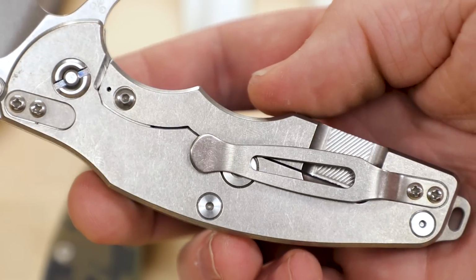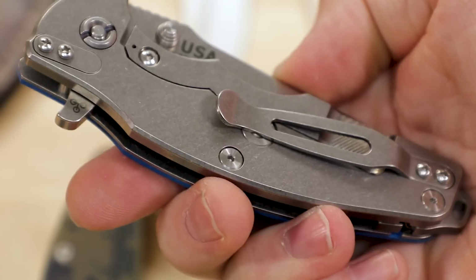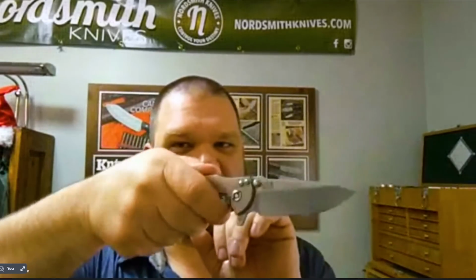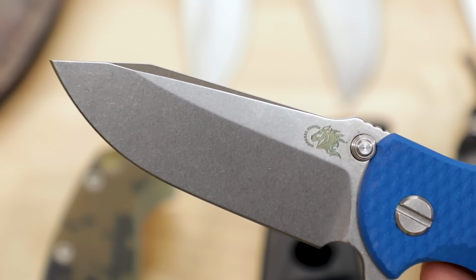Interesting handle with the hump here. Kind of changes the ergos and how you would do some more detailed work. For instance, choking back behind that little apex there to help you use the tip more delicately. Normally you choke up to use the tip more delicately, but for me, I'm getting more control choked back, which is kind of interesting. Nice thick 20CV blade, very nice.